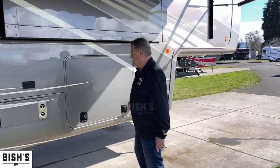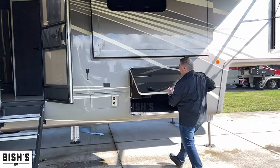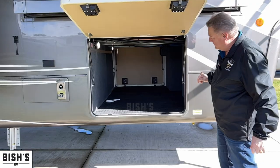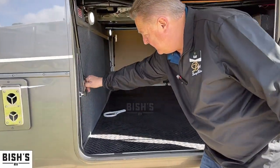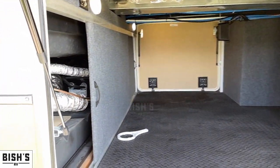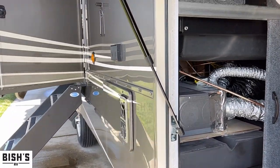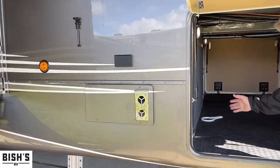This fifth wheel is going to have four slide outs. So we have the vanity slide. We have the big basement down below. We have motion sensor lights. Easy access to our plumbing and furnace system, as well as holding tanks. And then more access on the other side.